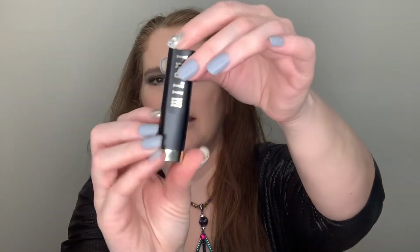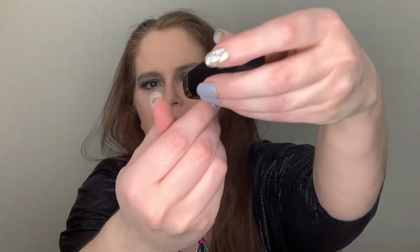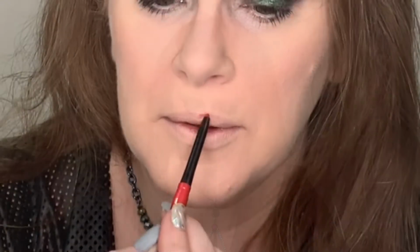Then we have the lipstick, and I really like the component. Here's how that looks, and it has the logo on the back. Color is on the bottom, and that is some red. But I was afraid the brown would be too brown for me, so I wasn't sure, but yeah, look at that. So let's line the lips first, and it is one that you just twist up to sharpen.